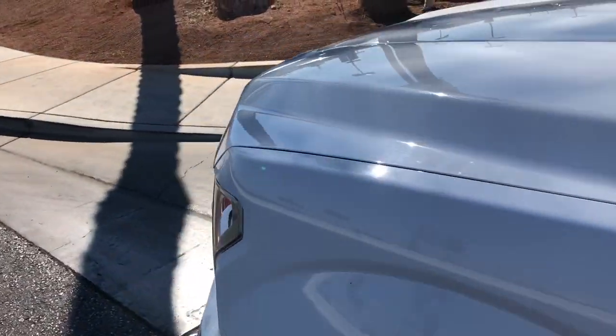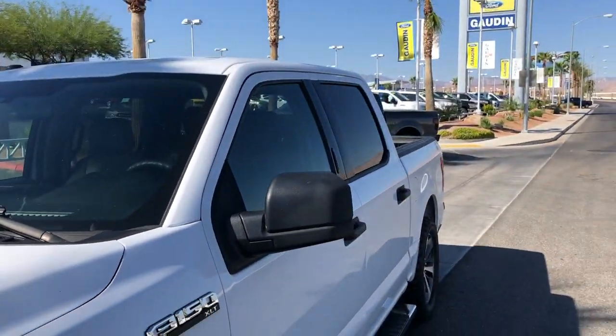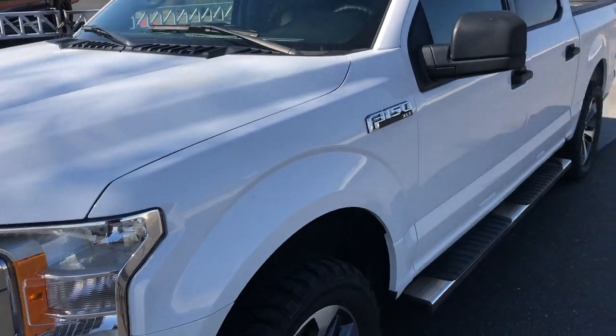This is gonna be the new project truck. Plan on fixing it up, have this thing looking dope. Yep, the brand new F-150 XLT.